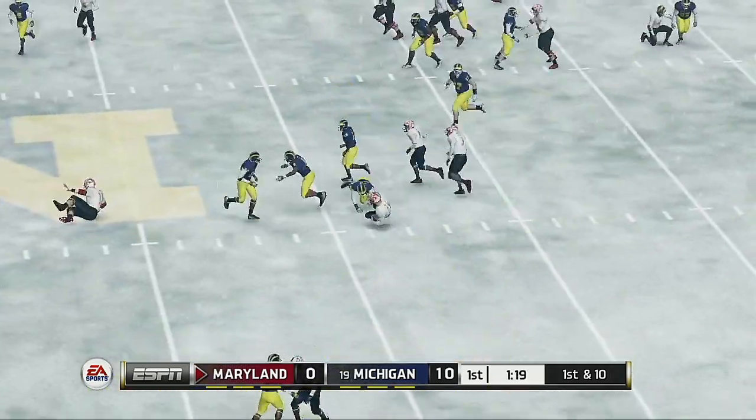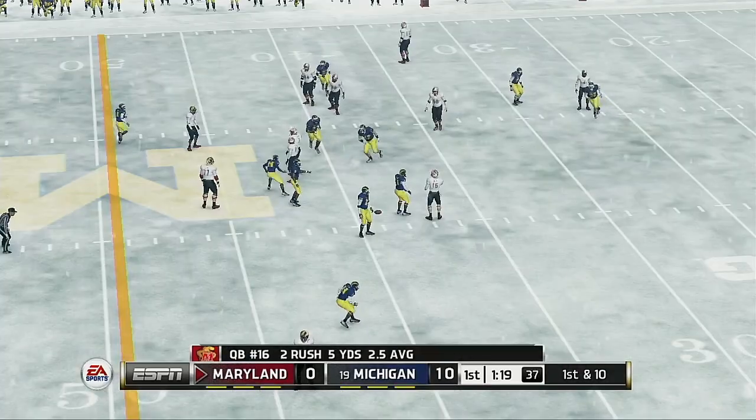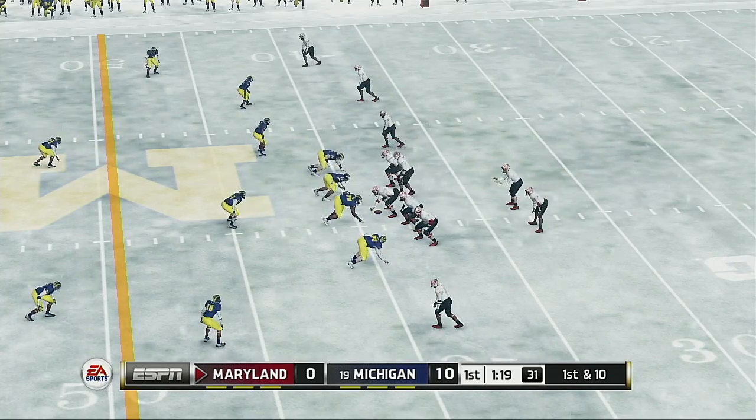Got some open field. Brought down at about the 39-yard line. He kept it himself and picked up a good-looking first down. Great execution and a good decision there by the quarterback.